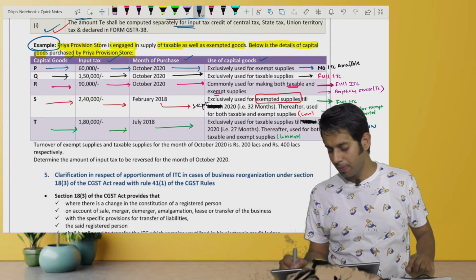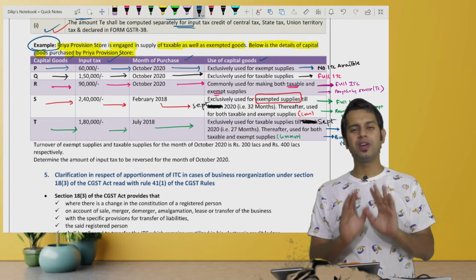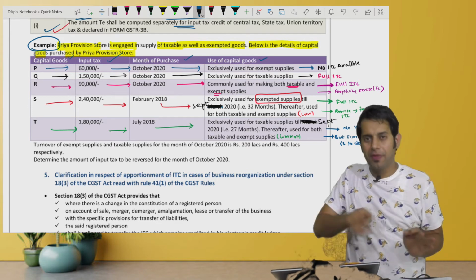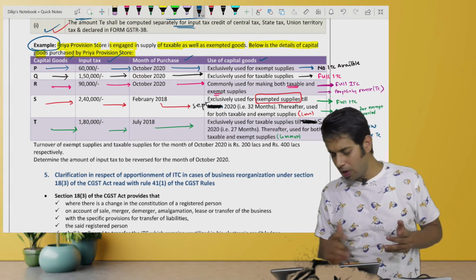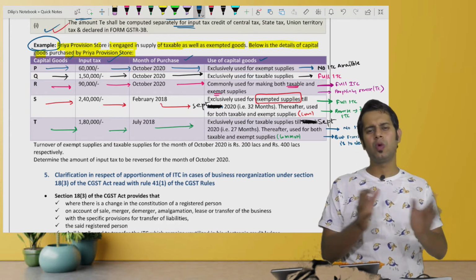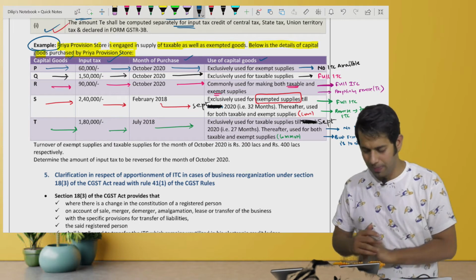But reversal for T is to be done. You will have to reverse the input tax credit which is attributable to exempt supply from today. From today, you will have to reverse the input tax credit which is attributable for exempt supply. It was already used for 33 months, and it will be used for both exempt and taxable supplies. For the 33 months, reverse whatever is used for exempt supply.